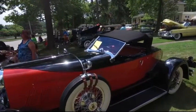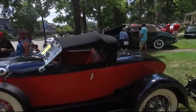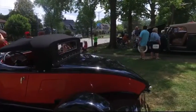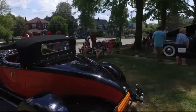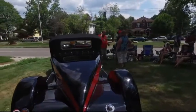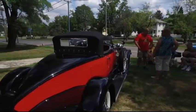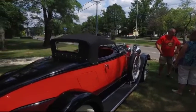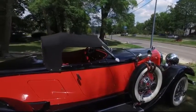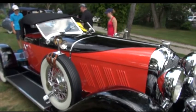And you've had it how long now? It took 6 years to restore the car, and we've been showing it for the last 2 years. It's won many awards, national awards. It's been an amazing trip for us. How many miles per gallon does it get? We don't drive it that much. I think it only has around maybe 270 miles on the car right now.